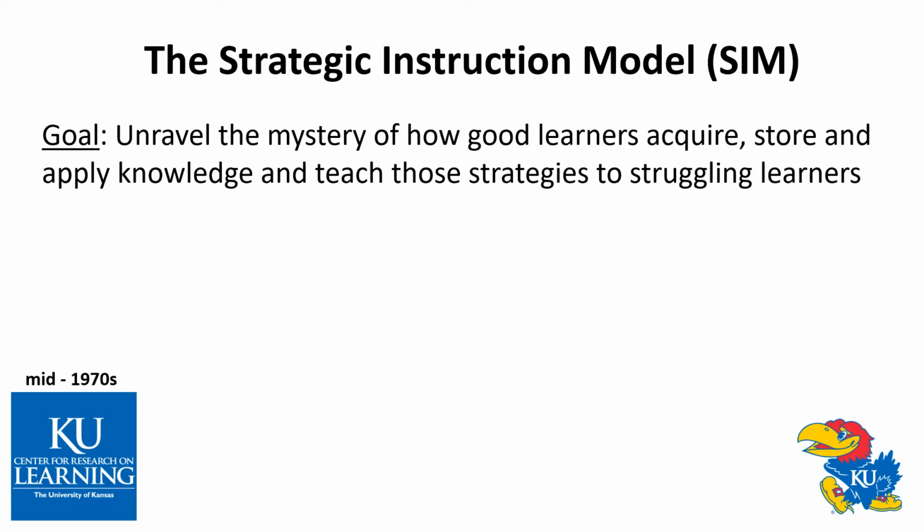In the mid-1970s, the University of Kansas Center for Research on Learning was created to address learning challenges of students with disabilities. Their goal was to unravel the strategies of successful learners, that is, how they acquire, store, and apply their knowledge, and then teach those strategies to struggling learners. In this way, all students can become successful learners.